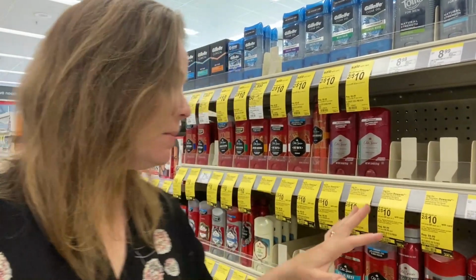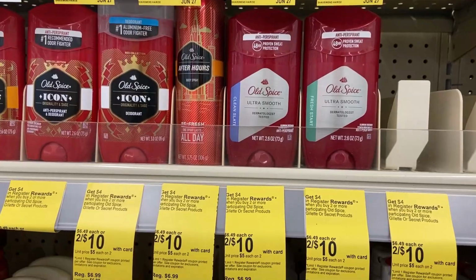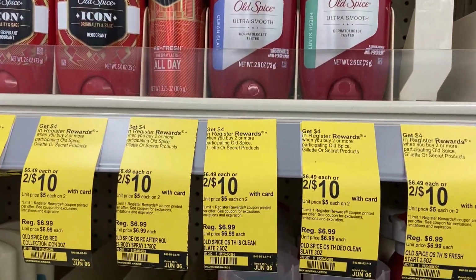We've got a money maker on Old Spice deodorant this week, thanks to a high value digital coupon and Ibotta offers. So Old Spice deodorant, pretty much all of them on sale 2 for $10. And when you buy 2 of them, you're gonna get back a $4 register reward. It's already not bad, but there's a store digital coupon for $4 off 2.